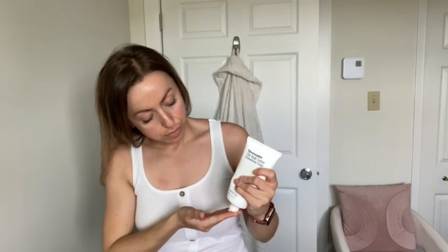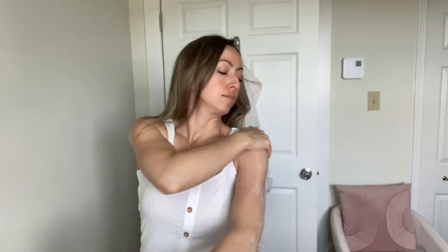I also really like using it as part of my pre-self-tan preparation. I just use it on the dry areas of my body, like my elbows and my knees, and it prevents my self-tanner from becoming too absorbed in those areas. I have found this Necessaire body lotion to provide the perfect amount of moisture for my skin.